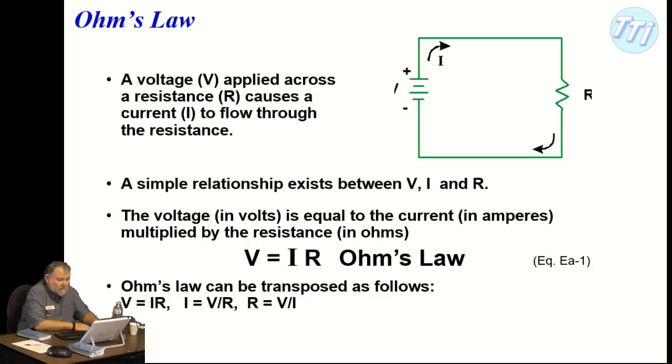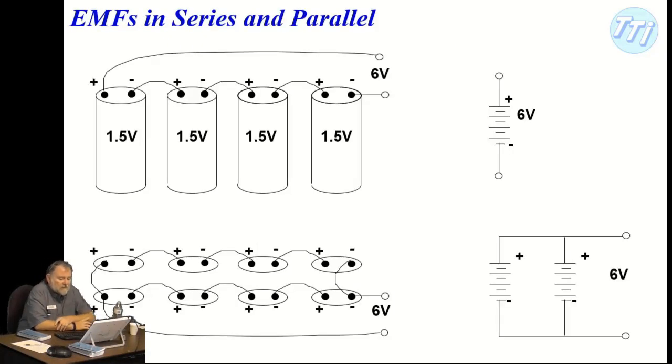Good question. All right, series and parallel. You familiar with series and parallel? Okay, here are two circuits. We have 1.5 volts, 1.5 volts, 1.5 volts, 1.5 volts in series. You add them up. Voltage is nice. You just add them, you get 6 volts. We show it this way as a battery.